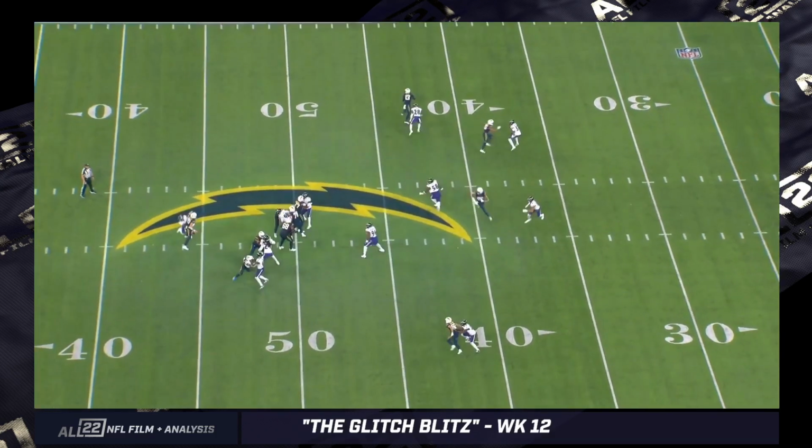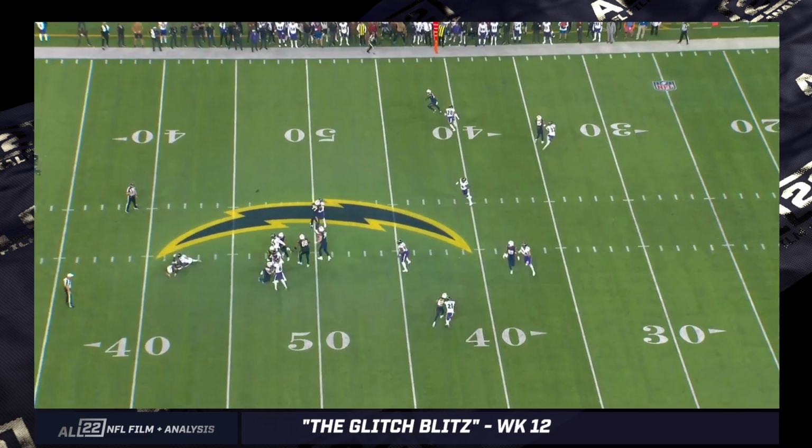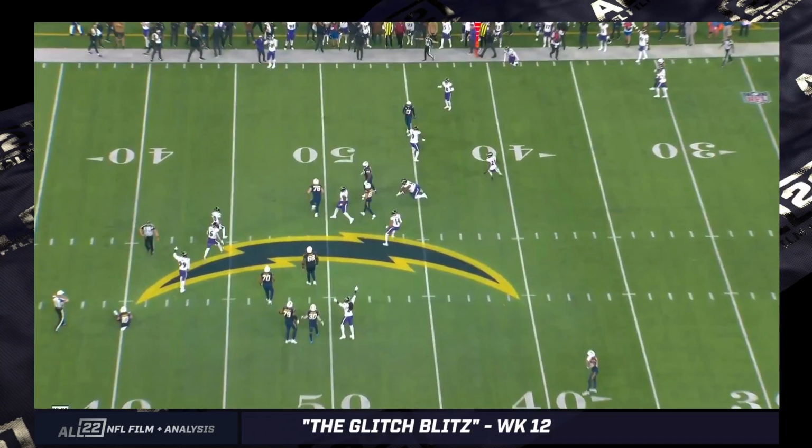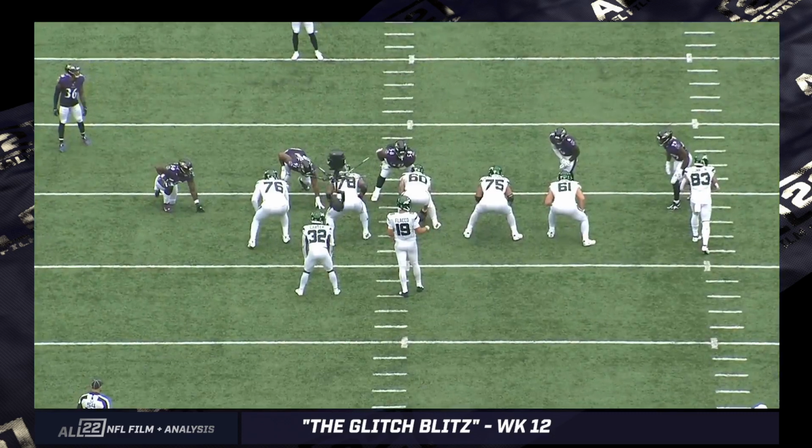People are surprised by it. Yes, I guess on some level you can be, and I should be as well, that it's used on 4th and 6 with 2 minutes left. But it actually matches the exact situation that Mike Macdonald likes to use this blitz. I don't know what it's called, but I know he's been using it for the better part of 2 years.